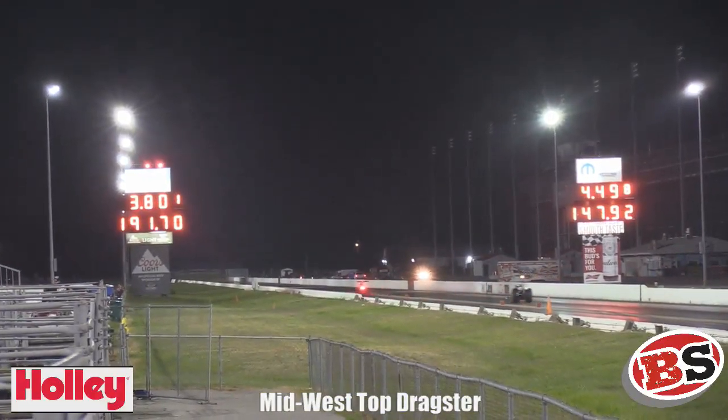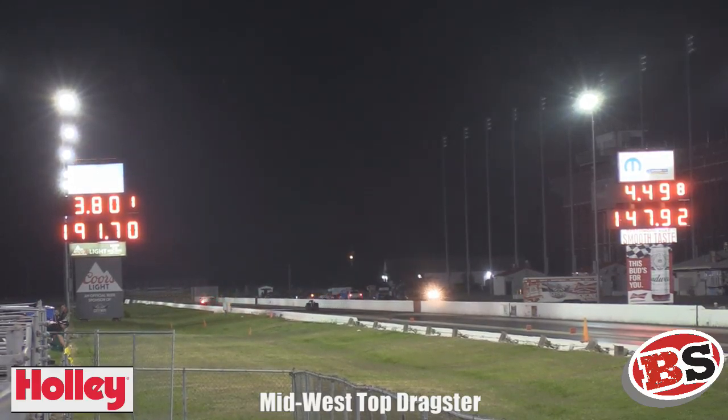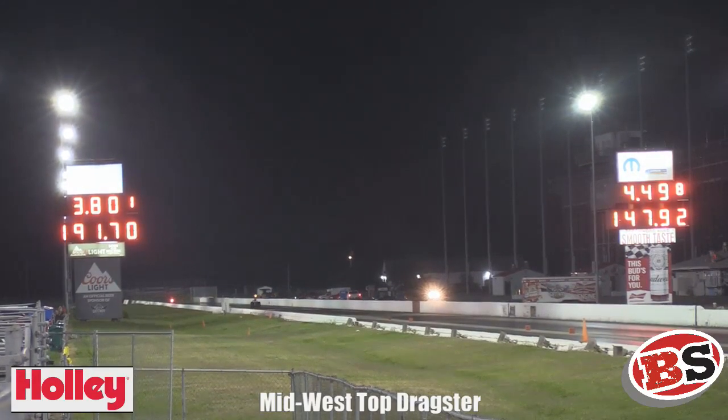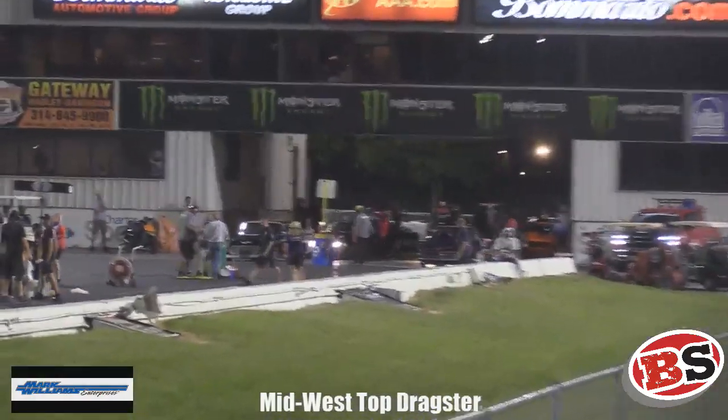.660, 380 with a 1 over, 2 thou under. Leaves, Ken Story 13 and 10 on the reaction times. Both cars looking side by side right about half track. Ken Story just gets there a little too quick. He was there 16. Needed to get there 14 or less.